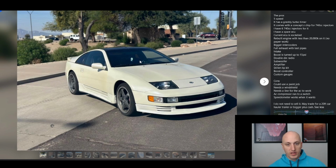We can tell the OEM paint. This might be that glacier white, pearl white color, and then the lip is a base white. The side skirts are a base white. So, I mean, we're going a two-tone look right here. Could just be old paint, but I think this is the glacier white 300ZX. Exterior looks good overall. Headlights look good, nose panel, everything.